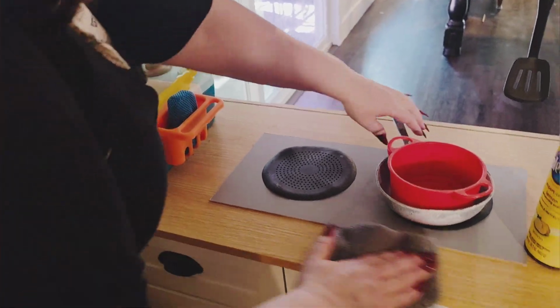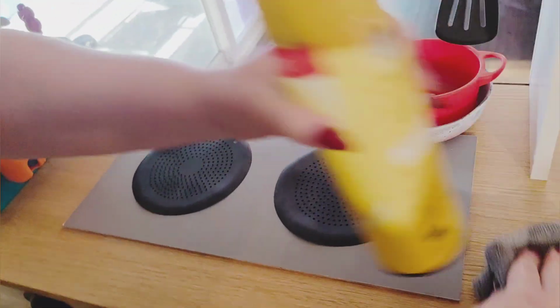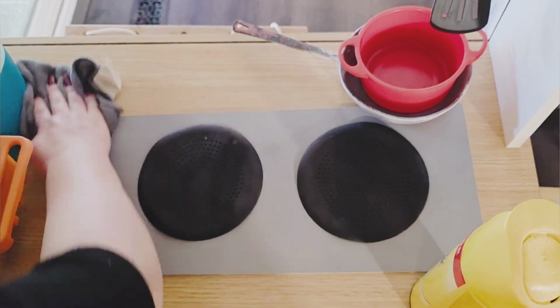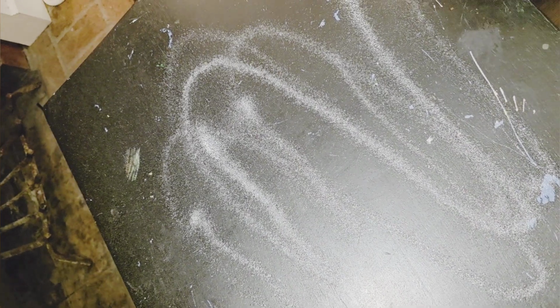Here's a better look at those little suction things. They just work perfectly. And this piece of furniture did have a back on it, but I left that out intentionally so that it has a little window she can serve.